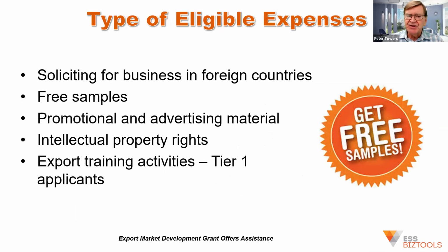It might be soliciting for business in foreign countries. It might be sending free samples, as long as they are a free sample and there's no obligation for that recipient to return that sample product back to Australia if they don't want it or anything like that. And the maximum expenditure on the total transportation of that sample is $15,000 in total.